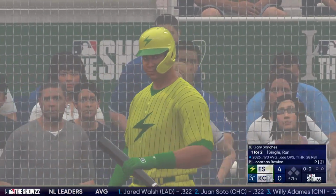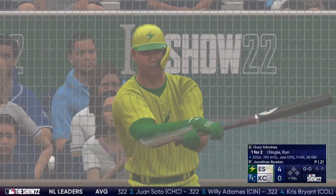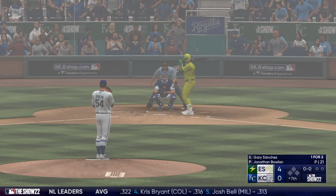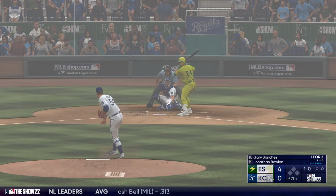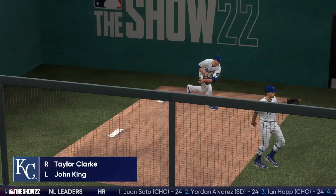Back here in Kansas City, we go to the top of the 7th. Here's the catcher, Gary Sanchez. The right-hander back to work. That's down and in. Meanwhile, activity in the bullpen. Taylor Clark up and throwing.